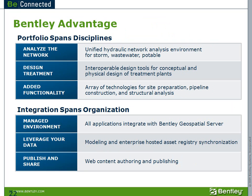Here we show 2 key areas of advantages, and very simply they correspond to depth and breadth of the solution. Firstly, the depth of the application functionality spans disciplines, servicing engineers engaged in treatment plant design as well as distribution and sewer collection system networks. Bentley also delivers ancillary functionality that is incidental yet critical for full support of the solution. Secondly, Bentley's breadth of functionality serves organizational workflows across business silos and organizational work groups via interoperability and integration.